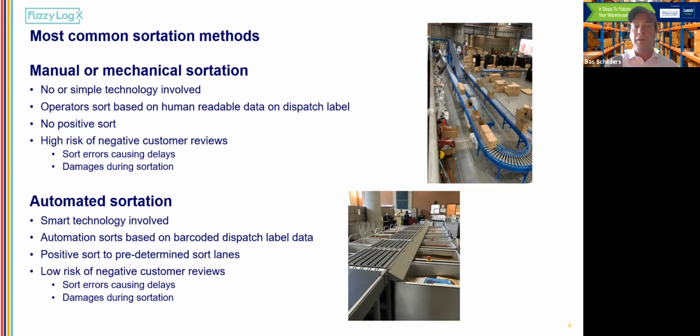It's simple, but at the same time, it relies on operators to sort based on what we call human readable data on a dispatch label. So if you imagine getting a carton from Australia Post, there'll be a big barcode on it, and then there'll be like a tiny little text box that says your name, your address, your state, and your postcode. That's what operators rely on to sort. Now, if you do this all day long, after a couple of hours, your eyes are going to go square. You're going to make mistakes. Everyone at some point is going to make mistakes.